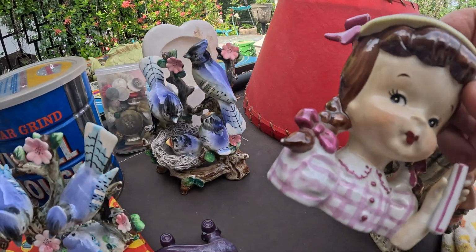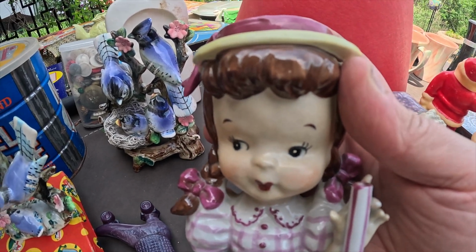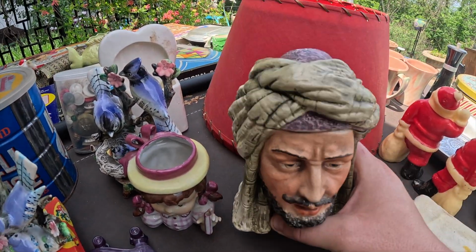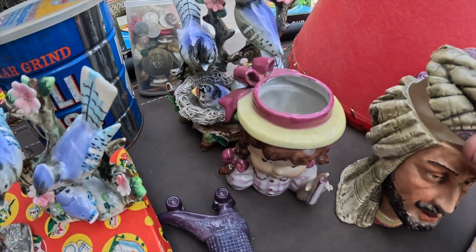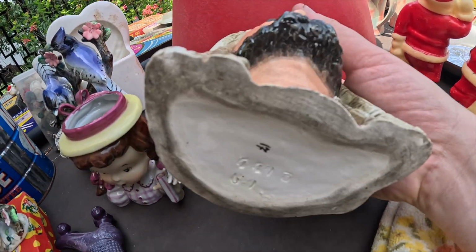This girl was still, oh, knocked that over. This girl was still sitting there, so I picked her up as well. I think she's pretty cute. She should have an umbrella, but she doesn't. This tobacco jar is really neat. His head comes off. He does have a hairline, but I think these are pretty hard to find. So, I mean, he was only a couple dollars. I think he's made in England.